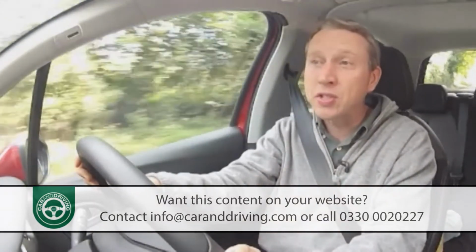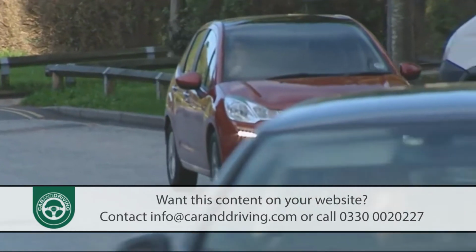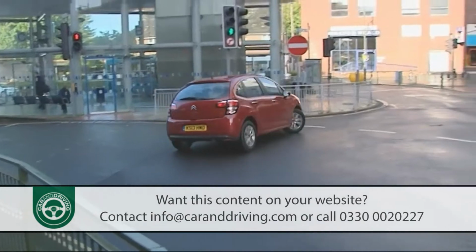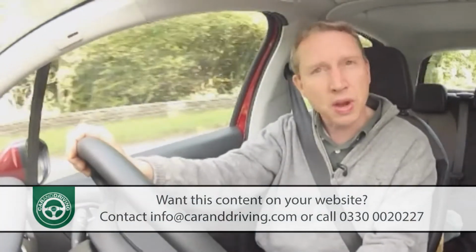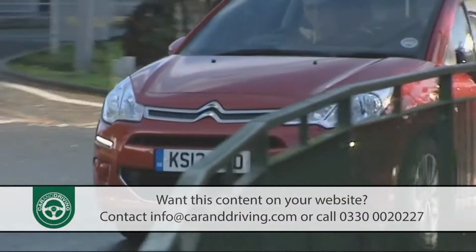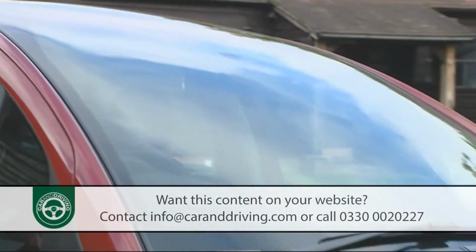into its own around town, where you appreciate the light gearbox and clutch as much as the tight 10.2 metre turning circle that will help owners out of many a tight spot, as will a good field of vision around the car, helped by the low window line, and on top models the clever panoramic Zenith windscreen that I have here.